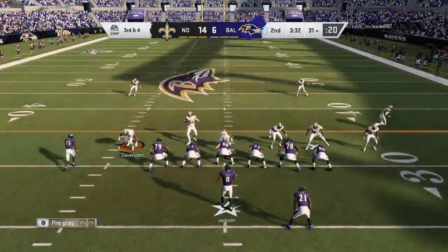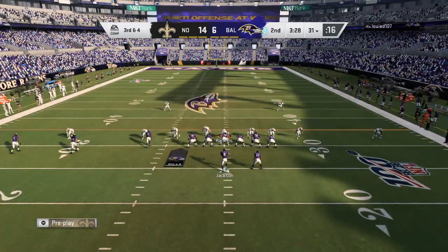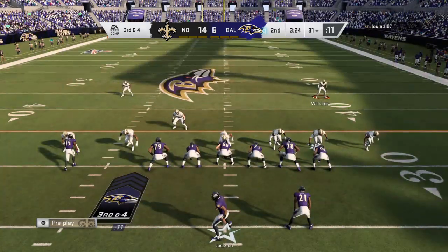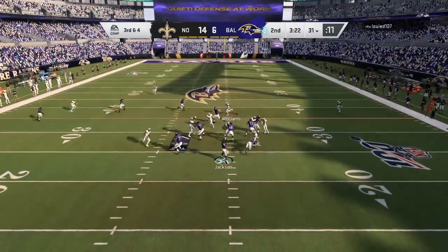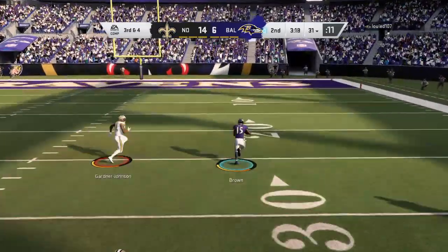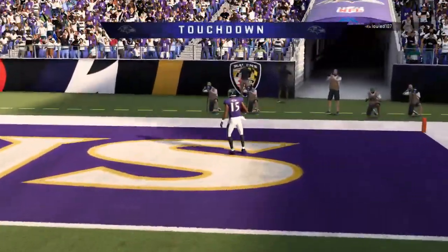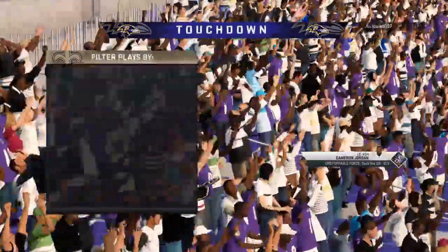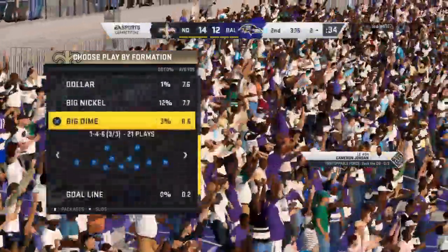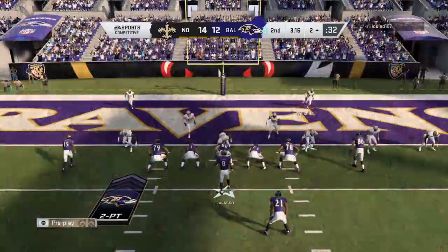New Orleans adding some depth to the secondary. They've got 6 DBs out there now for third. From the gun, Jackson. He gets it to Brown. Complete. Down the numbers. There he goes. And he'll take it into the end zone for a Ravens touchdown. Marquise Brown, 69 yards, as his guys have cut the lead down to 2.